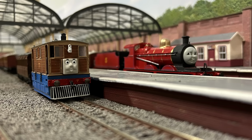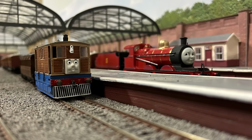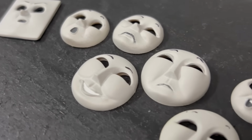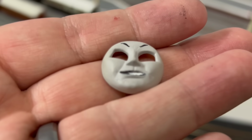Now, many of you are probably wondering at this point, why don't I just use 3D printed faces? Well, I actually think I prefer 3D printed faces, and I have quite a few for Bachman Thomas models. The honest answer is that I just don't like painting them.